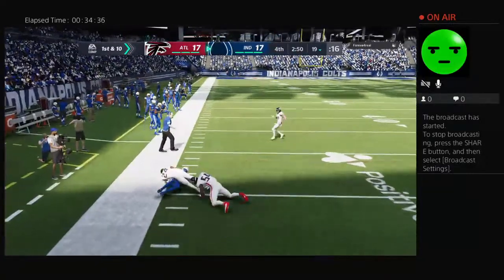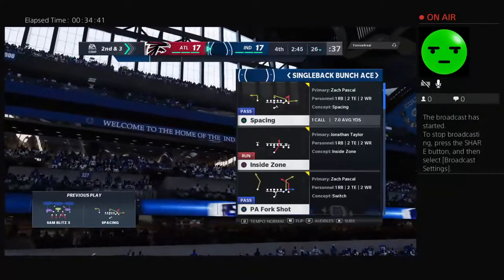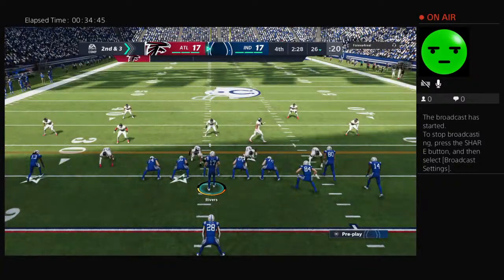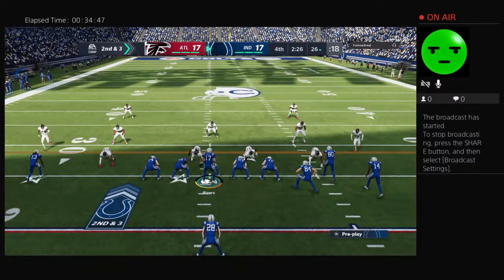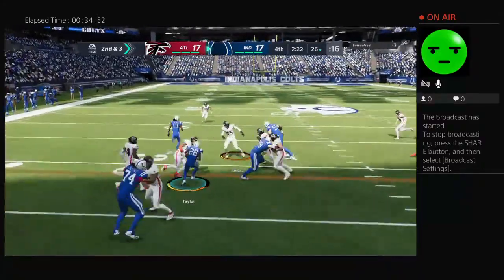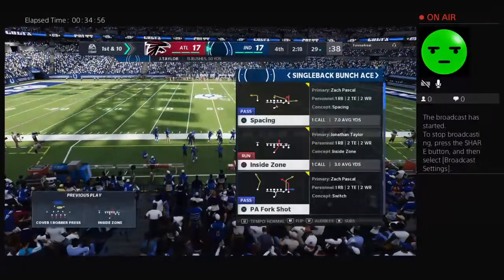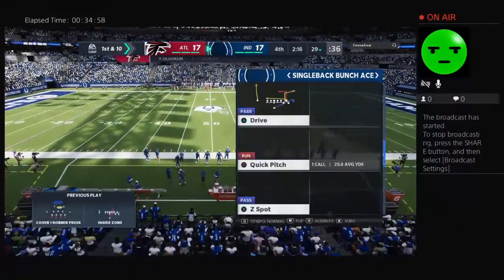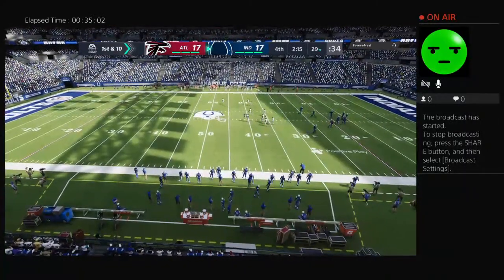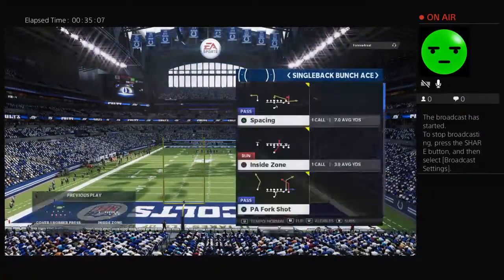Rivers with a throw complete to Hilton. And he'll be marked down at the 26 with a gain of 7. 7 yards, the pickup there. Able to get 7 on that first down pass play. 2nd and 3. Rivers going to give this one to Taylor. And he'll get to the 29-yard line, brought down there. Taylor. So many teams want to throw the ball in this situation nowadays, but I love watching a team that has enough confidence to go ahead and run the football. In that situation, that's almost a tendency breaker.